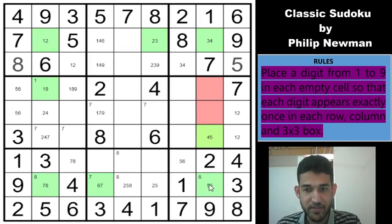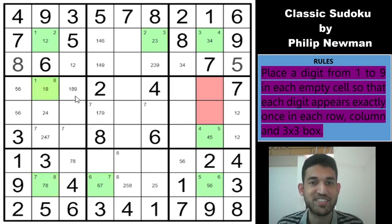So which means that we are certain that whatever chain that I showed must be true, right? One is in one of these two cells. Let me reset it back. Two is in one of these two cells. Three is in one of these two cells. Four is in one of these two cells. Five is in one of these two cells. Six is in one of these two cells. 7 is in one of these two cells, 8 is in one of these two cells.